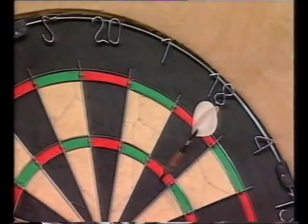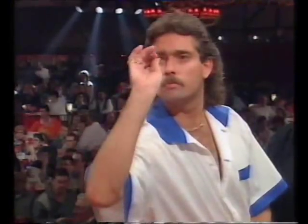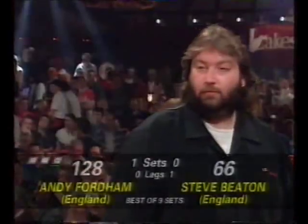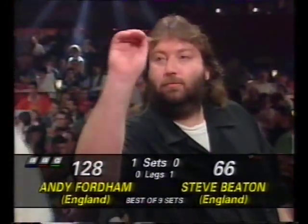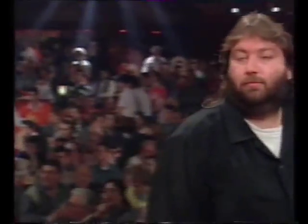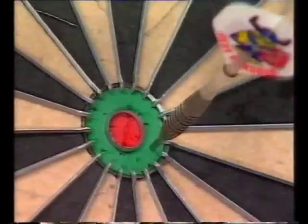18's the shot. So treble 18 for Bull. Going for treble 20. 56. Andy, you require 128. Andy should be going for 18s here as well, I would think. Yes. Because treble 20 now on Bull will give him the leg. Bull. Oh, unlucky. 103. Steve, you require 66.